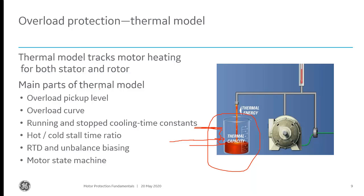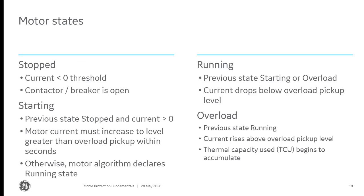Okay, guys, let's jump on into the rest of the presentation. There are some important things that the relay needs to determine, and one of the first is the motor state machine, which helps the relay determine the state of the motor. It all hinges around the stopped state. Stopped is when the current is less than a threshold value, usually about 10% of nominal current, or around zero. The other way the relay can determine that the motor is stopped is by the contactor or breaker status, a 52A or 52B contact wired to the relay.